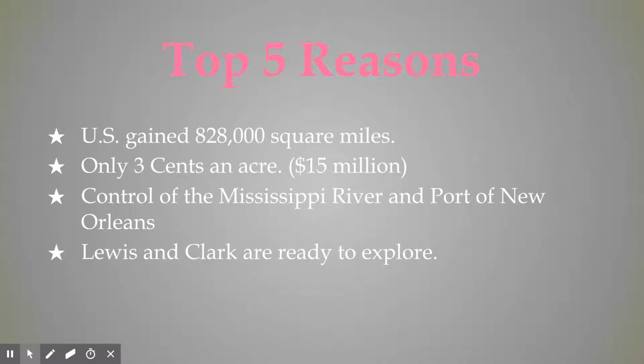The fourth reason, Lewis and Clark are ready to explore. Thomas Jefferson has these guys who are basically begging him to go out west and to see what is out there in that uncharted territory, and he's willing to send them. And then our fifth reason, we have more land for immigrants to settle.